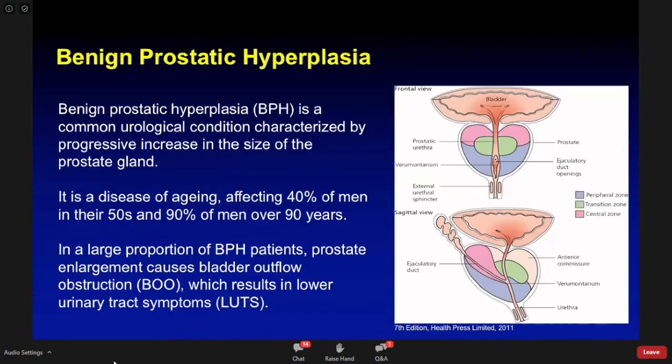So BPH is a common urological condition characterized by progressive increase in the size of the prostate gland. It's a disease of aging. So if you are 50 years old, you have a 40% chance of having lower urinary tract symptoms. And if you are 90, you have almost 90%.